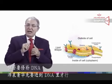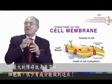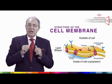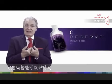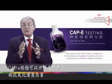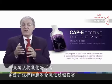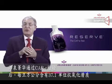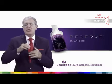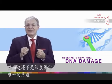But for repairing DNA, Réserve must reach DNA, and the biggest obstacle is crossing the cell's membrane. Very few ingredients are able to do so. It has been proven that Réserve has the ability to cross the cell's membrane. The CAP-E test measures the antioxidant potential of a natural product. It is designed to find out if those antioxidants can penetrate and protect cells from oxidative damage. Réserve has obtained a remarkable CAP-E score of 37.1 units per cubic centimeter, which is by far above standards. You understand now why Réserve is repairing DNA damage, but this is not the only feature of Réserve.